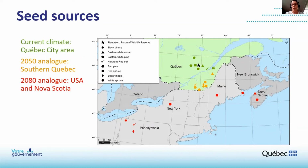As a result, we have seeds of current climate coming from the Quebec City greater area, in green on this map. Mid-century analogs are from southern Quebec, mostly the Eastern Townships, and the late century analogs come from the northeastern United States and Nova Scotia.